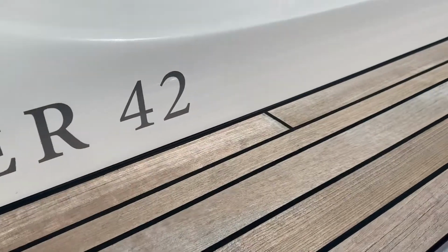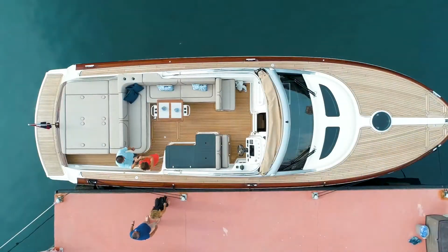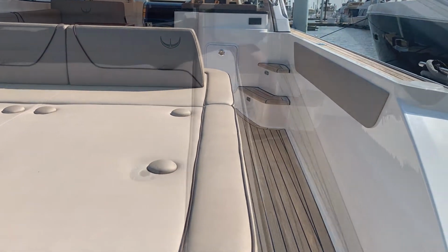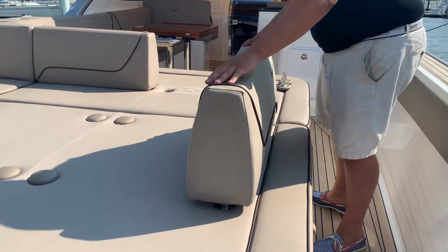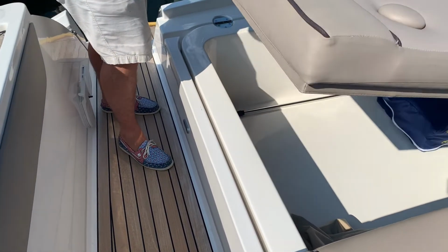You're going to step onto the swim platform in the back. And the first thing that you'll notice when you step up there is the massive cockpit sun pad. It is a huge cockpit sun pad where the backrests can be adjustable, they can be moved around. Pad panels actually come up and you have two massive storage areas.